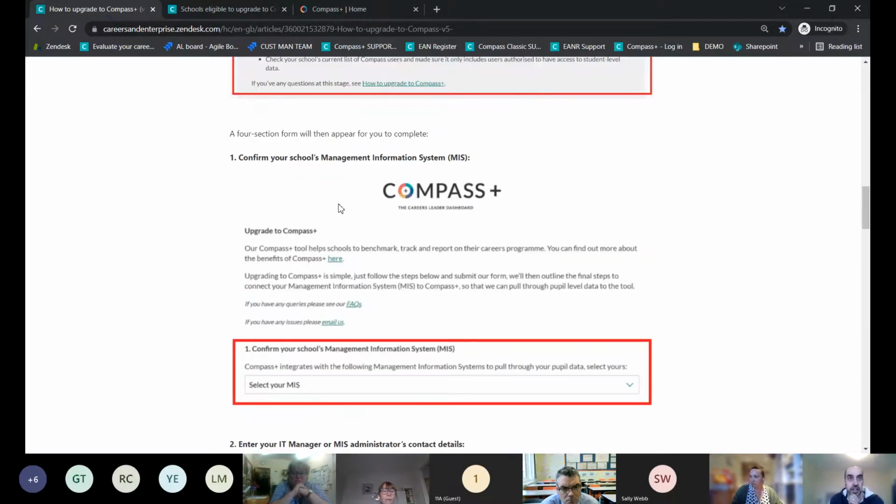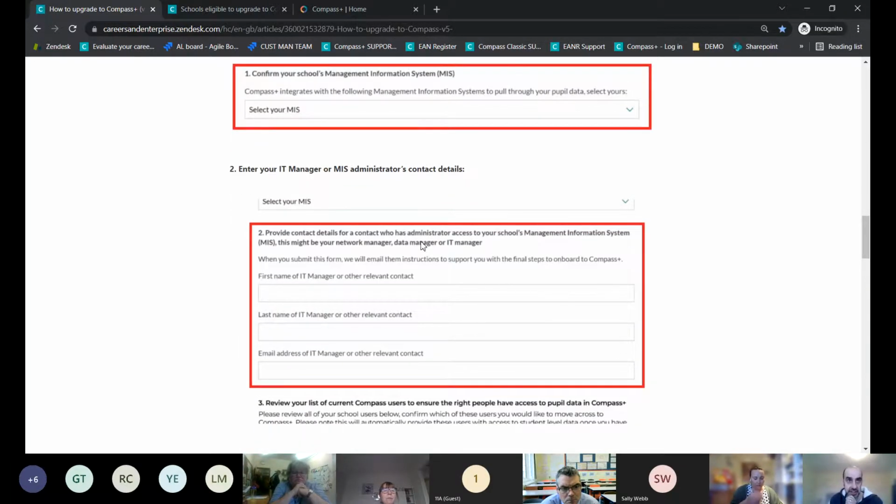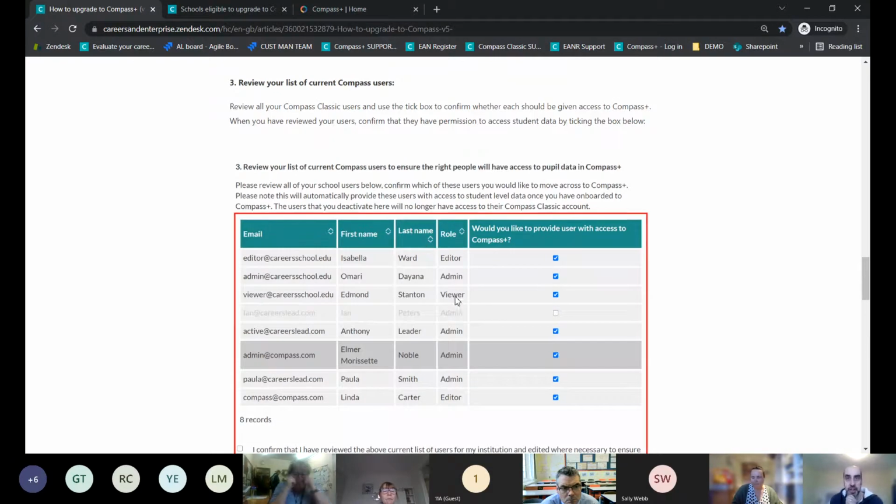Okay, and then this is just basically a copy of the form. So if you select your MIS and your IT contact's details, it will show you your list of users, and anything with a tick in it will show that they're active users. So if you want to deactivate somebody, then just uncheck them. You'll see the tick disappears and they'll be greyed out, so that means they're not active. So in this scenario, Ian Peters is not an active user, but the rest are.